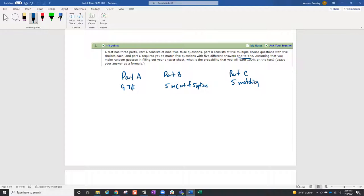So that's it, right? I'm not writing down any math. I'm just kind of taking out of that first sentence, what can I extract and try to get down to, like, what is it I'm really looking for? So it has 3 parts. So you do part A, and then you do part B, and then you do part C. So we're going to be multiplying. Assuming that you make random guesses and filling in your answer sheet, what's the probability you will earn 100% on the test?